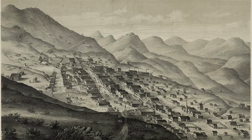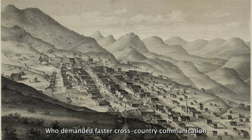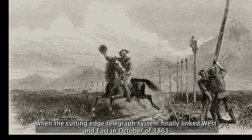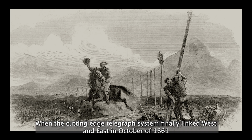Old drawings of frontier towns, telegraph system. Age-old use of the land was giving way rapidly to the pressing needs of the settlers, who demanded faster cross-country communication. After 18 months of intense activity, the Pony Express came to an abrupt end when the cutting-edge telegraph system finally linked west and east in October of 1861.